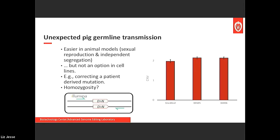Dustin, have you done this with your CRISPR experiments, instead of doing knock-ins, just looking at single point mutations at all? Yeah, definitely. So that's kind of exactly what we're looking to do here. You're right.